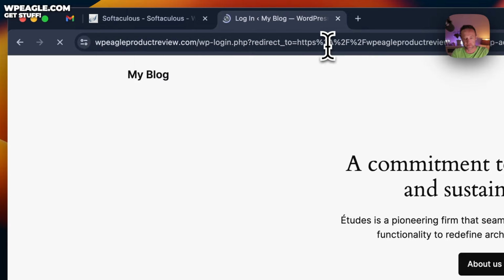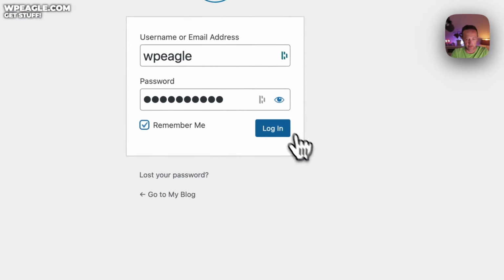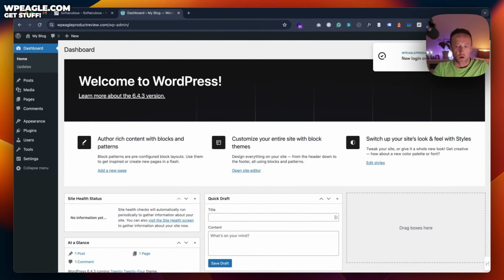Let's have a look. And we enter the username and password, the one that we just entered while we're setting up. So mine was, of course, WP Eagle. I've got the password in my clipboard. Let's click Remember Me and then log in. I will save that in my password manager. We are now in the WordPress dashboard, and this is where we're going to do a lot of stuff on the website.